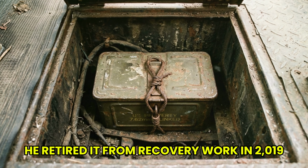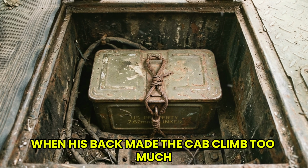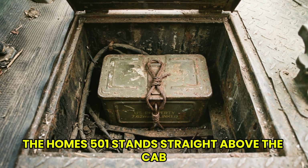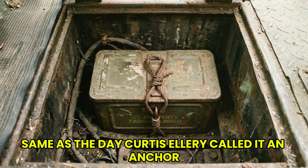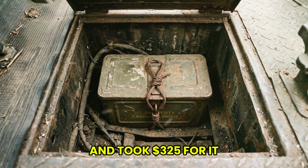The B-61 is still in Roy's bay in Botetourt County. He retired it from recovery work in 2019 when his back made the cab climb too much, but he starts it twice a year and lets it run. The Holmes 501 stands straight above the cab. The Mack Bulldog is still listing 5 degrees left on the hood, same as the day Curtis Ellerby called it an anchor and took $325 for it.